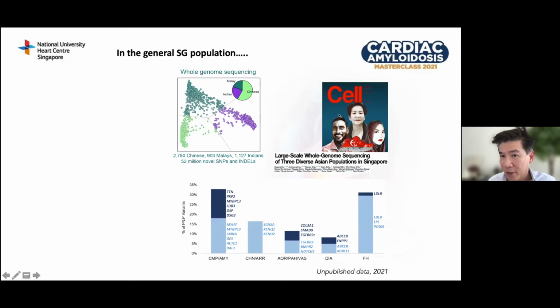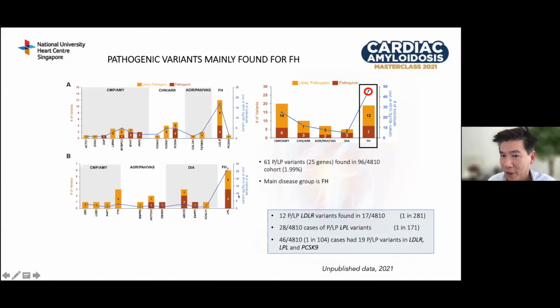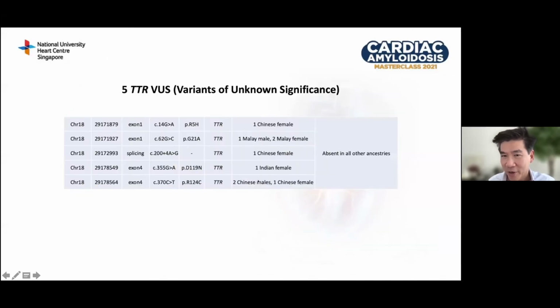In the general Singapore population, there was the SG10K whole genome sequence effort done on healthy individuals. You can see the healthy individuals are broken up into the ethnic groups. Again, we took these whole genomes and looked for mutations that sit in genes that cause inherited cardiomyopathic conditions, in this column you see here. And again, it was interesting that in this case, the condition that stuck out the most was familial hypercholesterolemia, where we found that there are at least this number of people, 1 in 281, 1 in 117, that have mutations in genes that would be causing them to have suspicion for familial hypercholesterolemia.